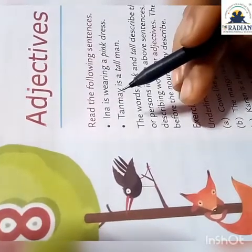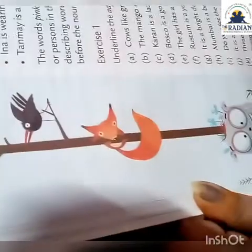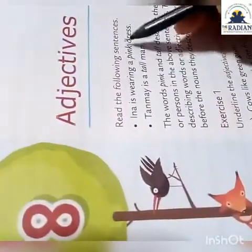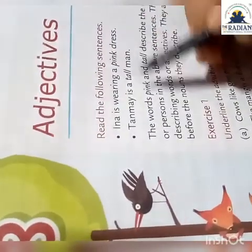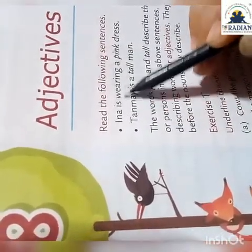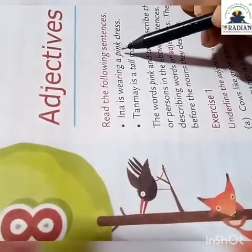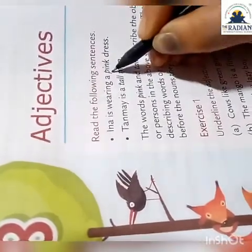So students, are you ready? Take out page number 34 of your textbook. Now students, read the following sentences. Ina is wearing a pink dress. Tanmay is a tall man. Now when you read the first sentence, Ina is wearing a pink dress, which specific word is being highlighted or stressed? It is the word pink.